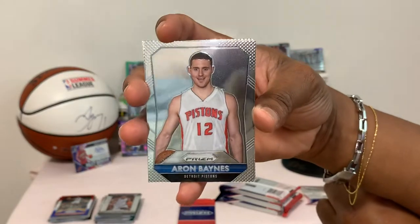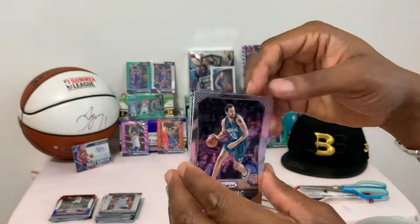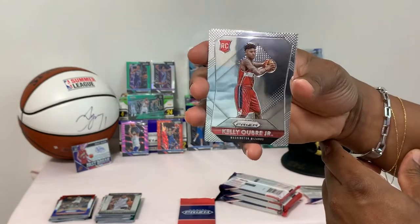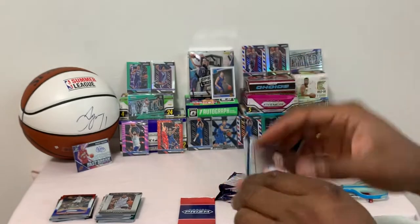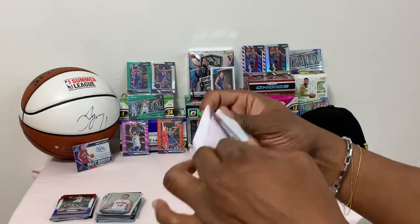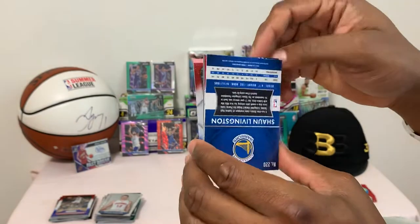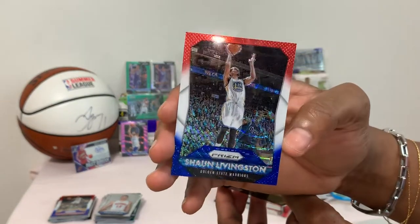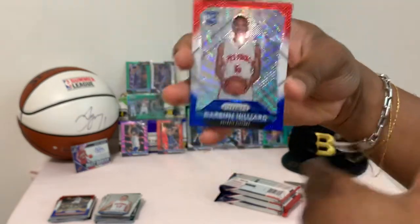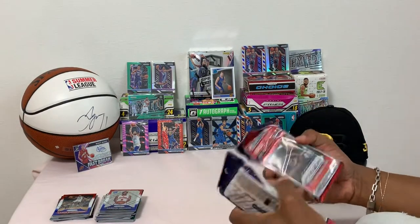Mr. Aaron Baines. TJ Warren. Lottie Diva. Kelly Oubre Jr. Rookie. Red, white, and blue pack. Right into it. Jabari Parker. Sean Livingston. Rookie of Mr. D. Hillard. Oh, there you have it. Next pack.